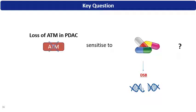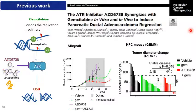So, knowing that ATM is seemingly defective in a proportion of PDAC, and knowing that it's a master regulator of responses to double-strand breaks, an interesting question in the field is whether loss of ATM will sensitize to treatments that induce double-strand breaks. I'm going to talk about one of these treatments, this combination here. We showed in 2018 that the ATR inhibitor AZD6738 synergizes with the chemotherapy agent gemcitabine.